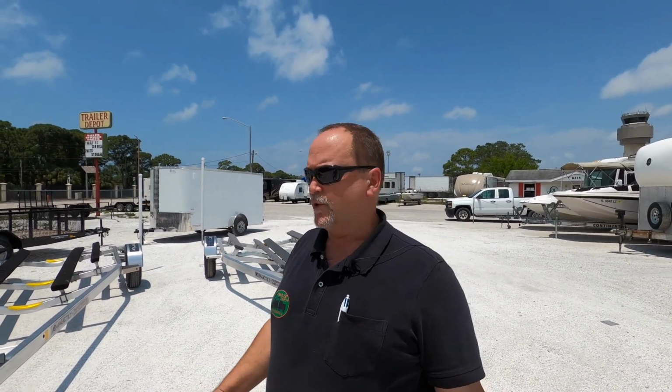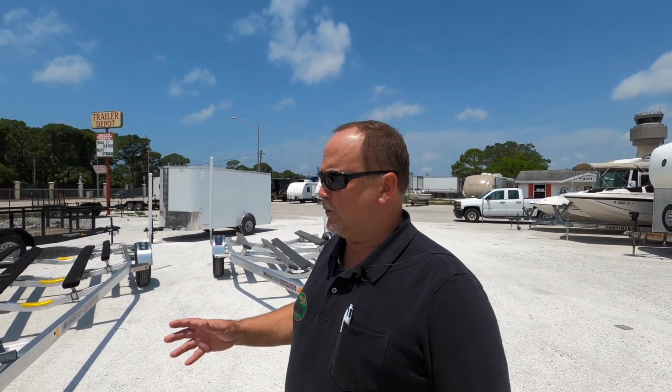Then you have aluminum trailers. They are the most suitable for saltwater environments. Those are the ones we usually carry here at the depot. The aluminum trailers still have galvanized parts in them though. So there are parts in there that will rust over time. So nothing is all aluminum. Nothing is completely rust-free. So that's what we're going to go through right now.